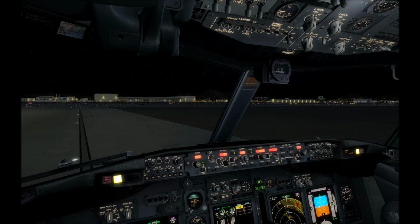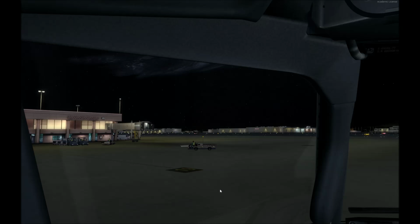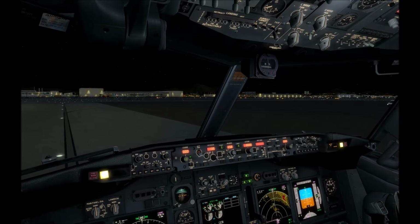What a nice night for flying. Beautiful out here in Phoenix. Well, as beautiful as Phoenix can be. I'm a little lukewarm on desert environments. I like green areas, but we'll take it.